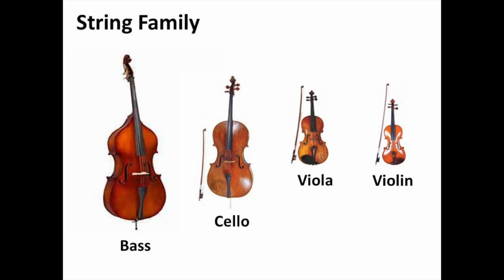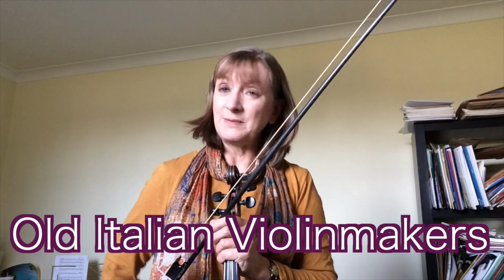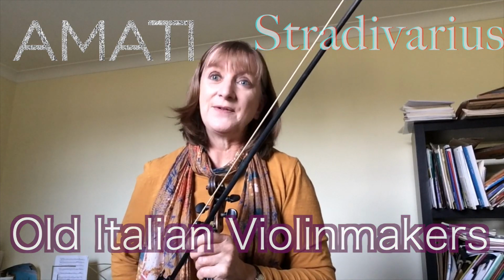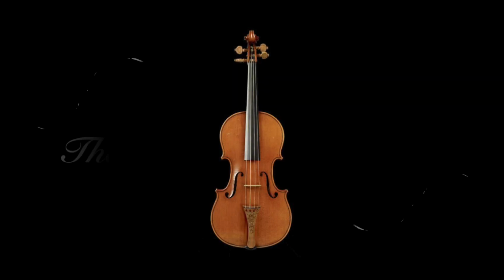But over time, these instruments evolved into what we've got now as our string family. And famous violin makers were in Italy in the 17th and 18th centuries, people like Amati and Stradivarius. They made violins, some of which are still around now, and they're very, very expensive.